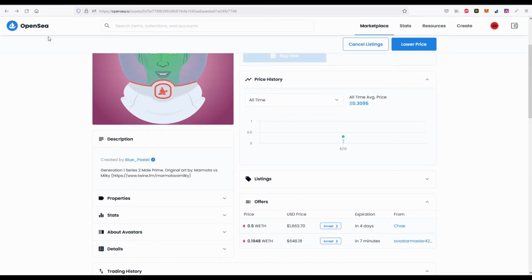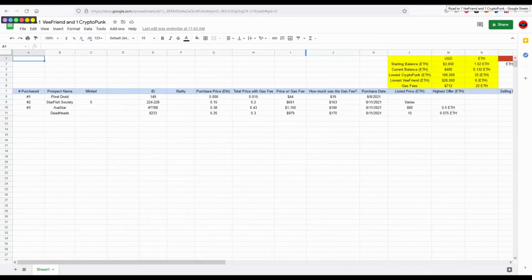I bought it for, I'll show you right here. So here's my sheet. So buying it, I bought the Avastar right here. Oh, sorry, Deadhead was number 4.